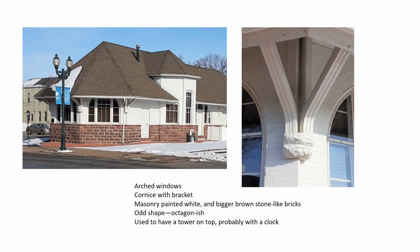The features to note on this building include the arched windows. The up-close photo shows a cornice with brackets going up to the eaves. You'll notice that the masonry or brickwork is painted white with the large stone bricks around the bottom half. This building is kind of an odd shape, sort of an octagon, and it used to have a tower on top, probably with a clock.